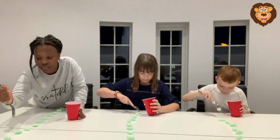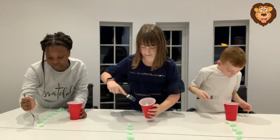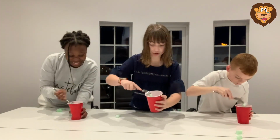3, 2, 1, go, go, go, go, go! It won't come off! Gigi's making a very fast one and Kate is smashing it over there! Oh my goodness, Kate's got one!